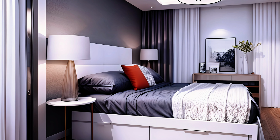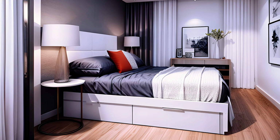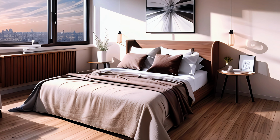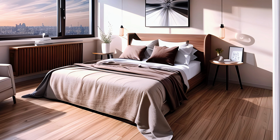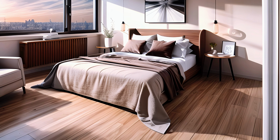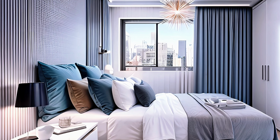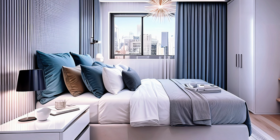I'm so excited to share with you today's video, which is all about how to create a contemporary bedroom that you will love. A contemporary bedroom is a style that combines simplicity, elegance, and functionality. It is a perfect choice for those who want to create a relaxing and comfortable space that reflects their personality and taste. In this video, I will show you the 50 best furniture and decoration ideas for a contemporary bedroom that you can use as inspiration for your own.